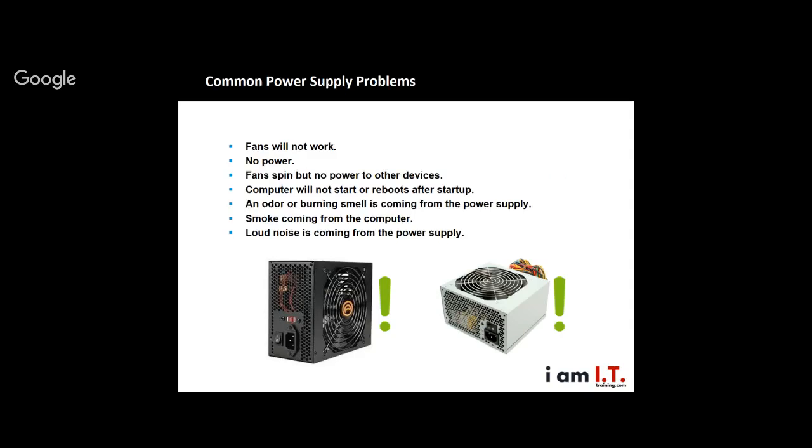If you smell a burning, whether it's plastic or metal or smoke of some sort, you definitely want to unplug things and either go get the right person, or if you happen to be the right person, unplug it and do what you feel is best. Now, I cannot tell you the right reaction 100% here.